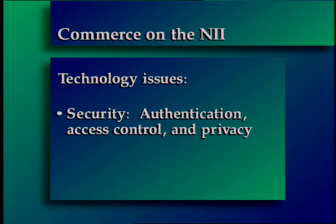The first key issue is that of security. Security typically means three different areas. The first is authentication. Are you who you say you are? The second is access control. Are you allowed to get to this particular resource? And if so, what rights do you have?